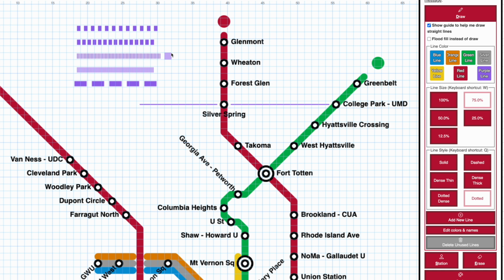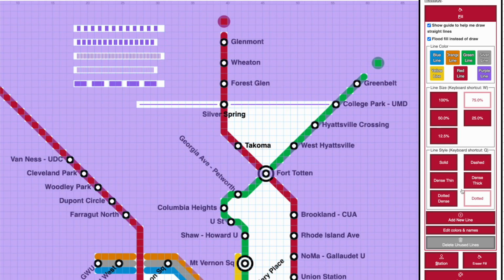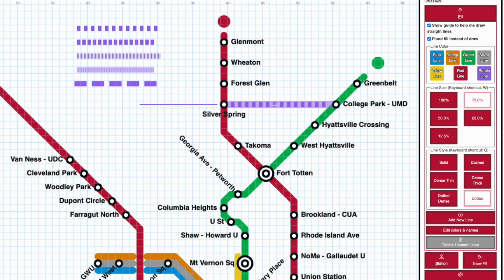You might wonder how all of these different line styles and widths work with flood fill. Flood fill will only match lines that have the same color, width, and style, all 3. So I can use flood fill to replace this solid line with the dotted line to show that it's under construction.